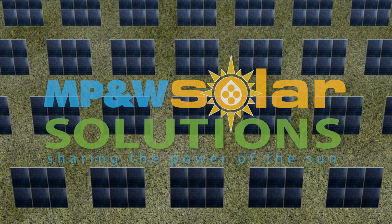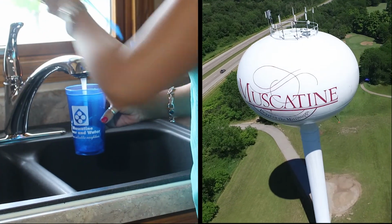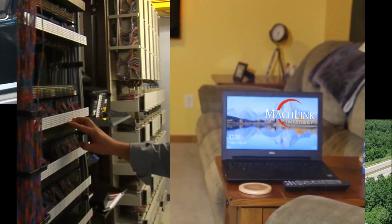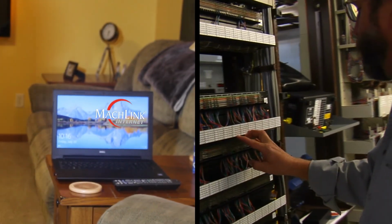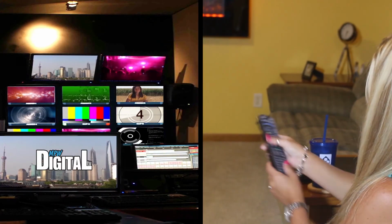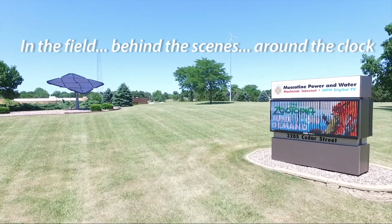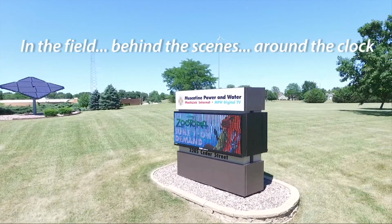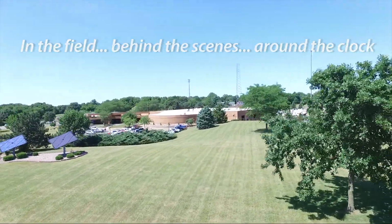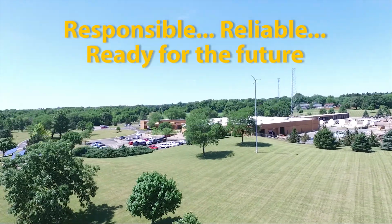So now you know where your power comes from. But remember, we're there when you pour that ice-cold glass of water too. And we're there when you surf the internet. Or when you surf the channels on your TV. Muscatine Power and Water. In the field, behind the scenes, around the clock. Your hometown utility is responsible, reliable, and ready for the future.